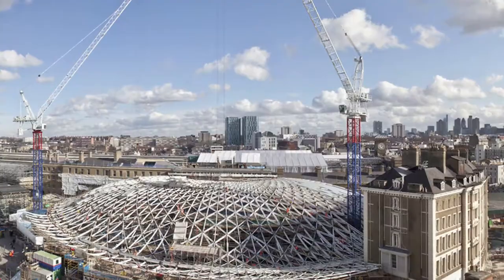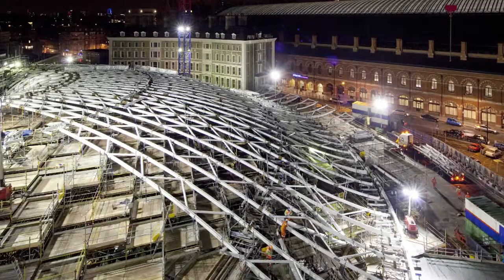Other limitations we had was that the Western Concourse roof was not allowed to be over the height of the Western Range building. And then there's the Great Northern Hotel, just on the opposite side of the building, which limits the geometry further again.